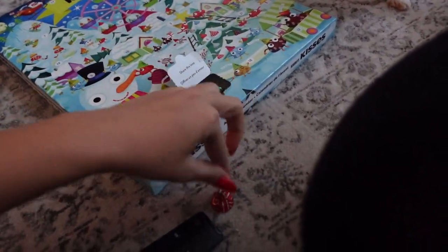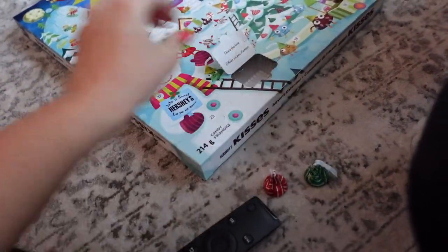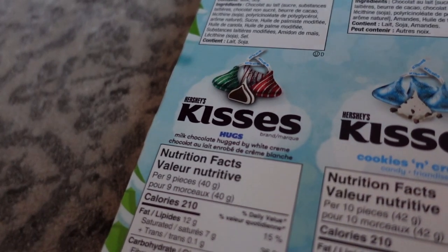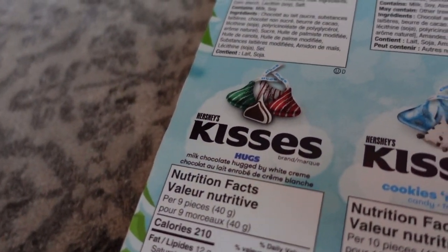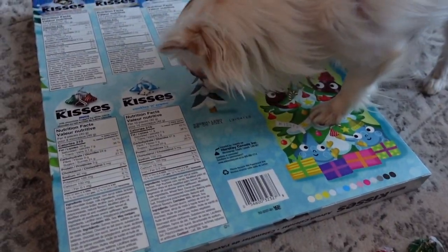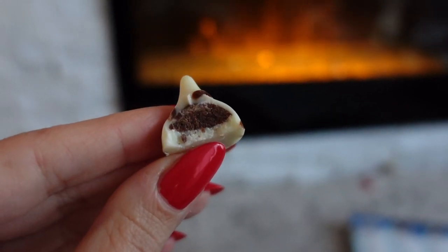Luna came to supervise. Hi, little one. She's gonna smell this. Let's see. Oh, I think this one is the milk chocolate hugged by white cream. I'm excited. You're so excited. This one is quite nice as well.